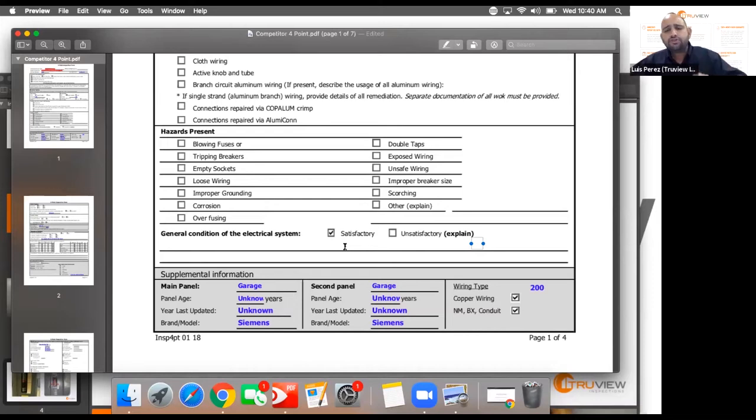But your question to the home inspector, if you ever see that unsatisfactory, needs to be: okay, I understand I have a Federal Pacific, a Sylvania, or a Zinsco. What is causing this to be an unsatisfactory condition? What is wrong with the electrical panel that would warrant you writing unsatisfactory on the 4-point inspection report? Because just because you have a Federal Pacific, a Zinsco, or a Sylvania does not mean it's an unsatisfactory condition. There needs to be something to warrant it.